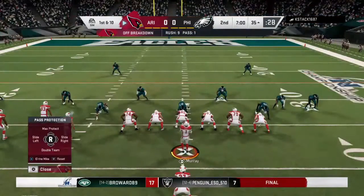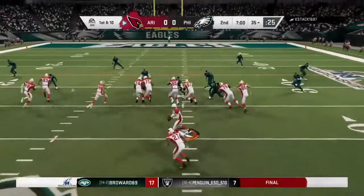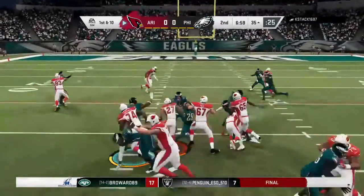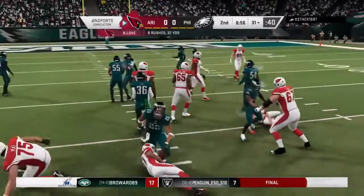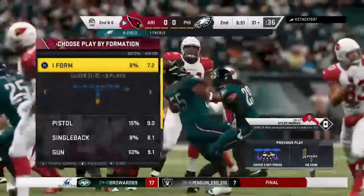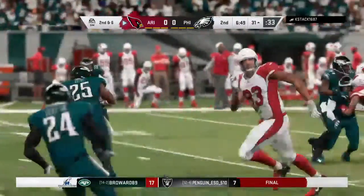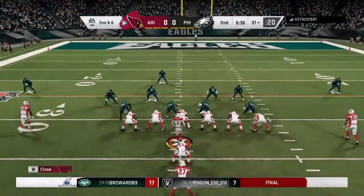Ball up to the 35 now as they come up on 1st and 10. They'll run with Love. It's a pickup of 4, and it'll bring up 2nd down. I call that play a success. A nice inside run sets up a very manageable 2nd down, a very solid gain on that play.